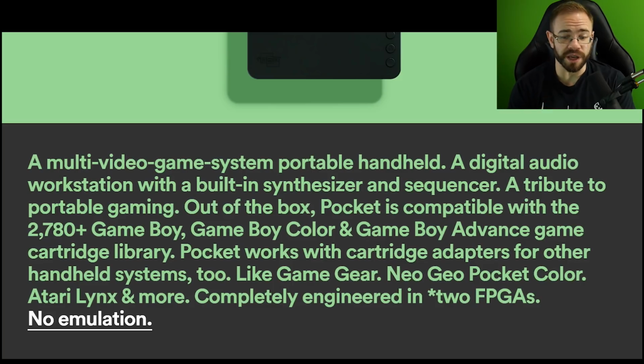But here's the interesting thing: the Pocket works with cartridge adapters for other handheld systems. So we're talking Game Gear, Neo Geo Pocket Color, Atari Lynx. What? The Atari Lynx. I actually have some Atari Lynx games, by the way. I have an Atari Lynx here that we're going to do a video on at some point. But the fact that this thing plays all of those, I'm curious what these cartridge adapters are and what they cost and look like. I didn't see any real information about that so far.